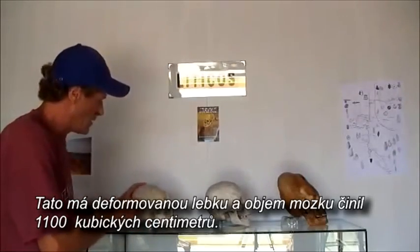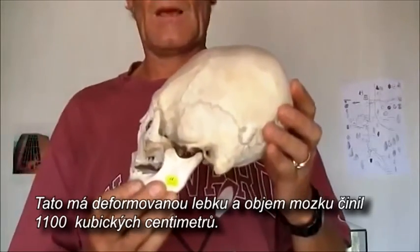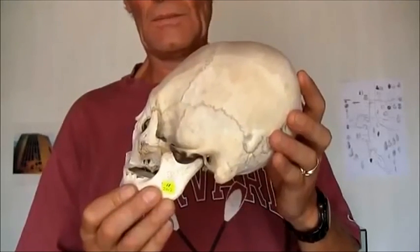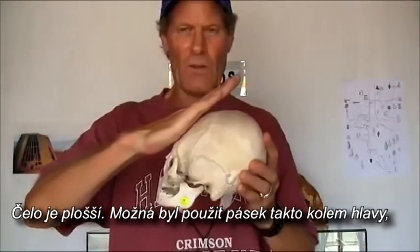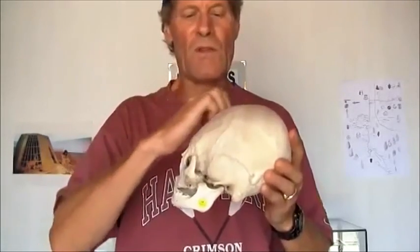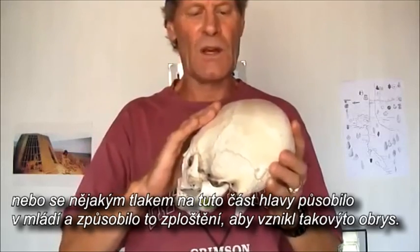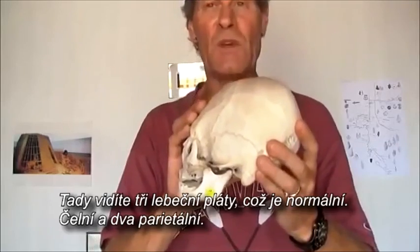Now this is an example of cranial deformation. The volume of this skull is 1,100 cubic centimeters. So again, basically normal. And you can tell, obviously, the deformation by the way it was flattened this way. String was wrapped around this way, possibly a board or some kind of material this way when it was a child, and the flattening was done in order to create this shape, which was desirable by these people.